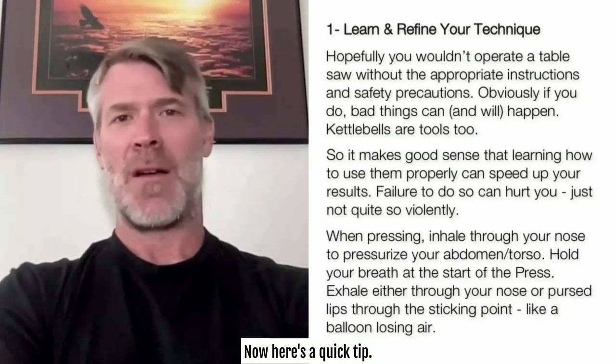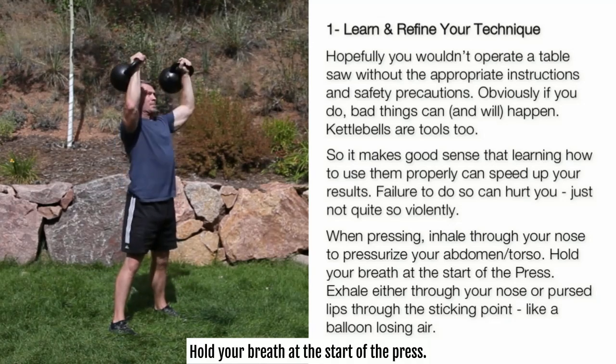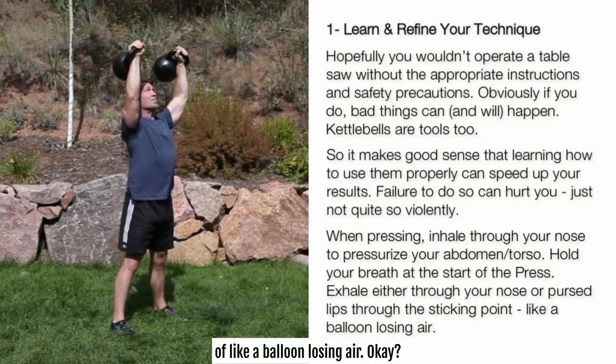Okay. Now, here's a quick tip. When pressing, inhale through your nose to pressurize your abdomen and torso. Hold your breath at the start of the press. Exhale either through your nose or through pursed lips through the sticking point, kind of like a balloon losing air.